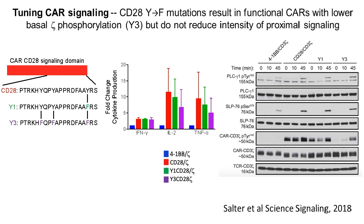So he first made mutations in tyrosines. They're known to confer signaling from CD28. You can mutate these tyrosines to phenylalanines, and indeed you still have very functional CARs. They make interferon gamma, IL-2, and TNF, very similar to the wild type 28 zeta receptor, and indeed continue to make more cytokine than you would see with the 4-1BB receptor.